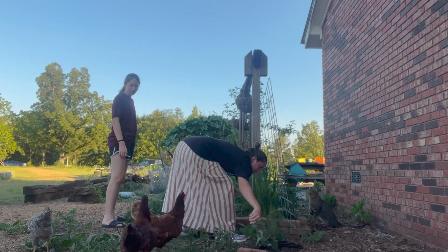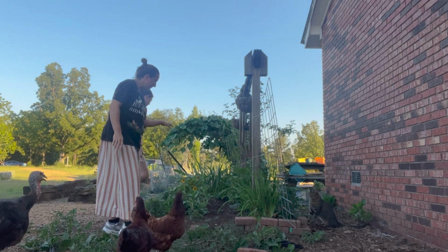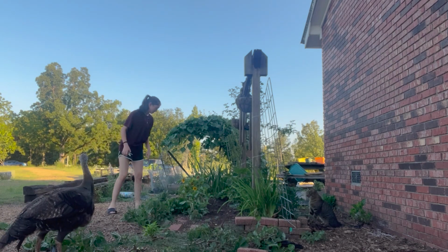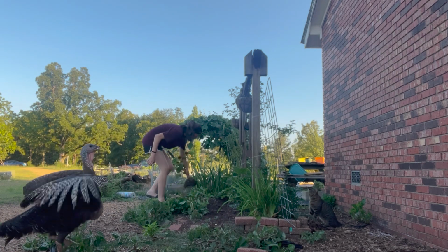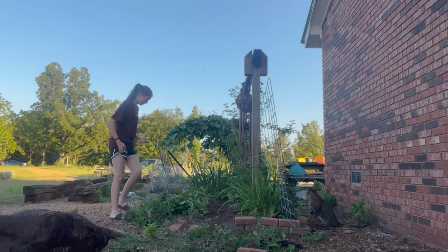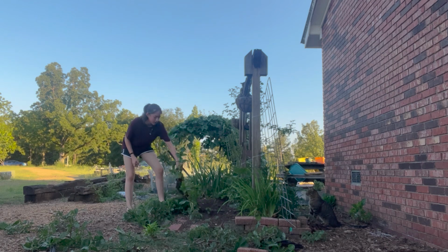All the chickens are coming to eat the brush. There you go. They like when we forage. Use the snips if you need to. I'll be right back. These sunflowers have good roots. It's time to turn into something new, though.